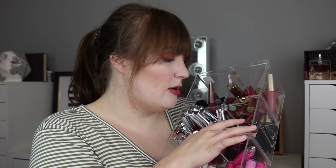So when you look at my drawer, I have it kind of split up by sections. So I have some Too Faced, I've got some Jeffree Star, Dose of Colors, ABH, some Urban Decay and Estee Lauder, MAC. These are all like lipsticks. And then just some miscellaneous back in the back. So let's go through it.